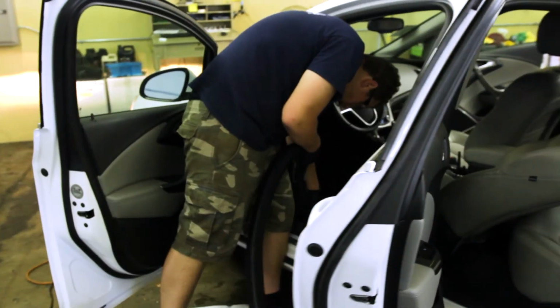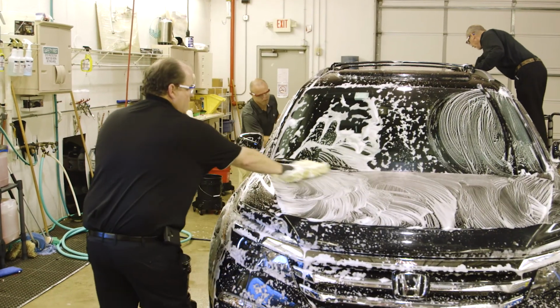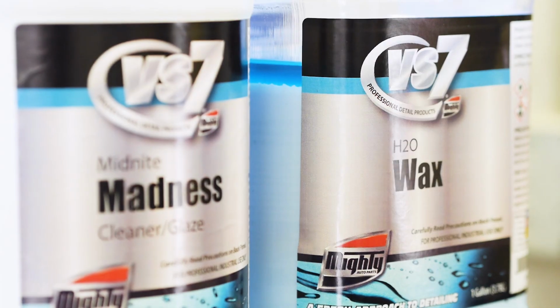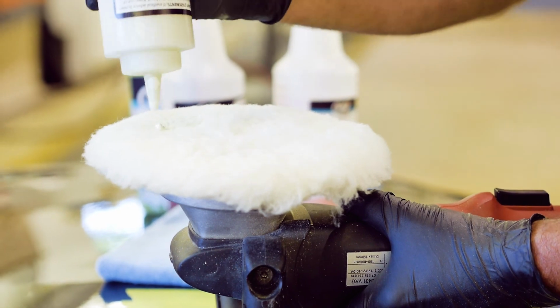We sell them to dealerships where there's 15 people in detail. It's a full line product offering with something for everyone. And if there's a wax that doesn't work for you, we have one that does.